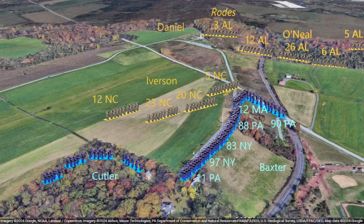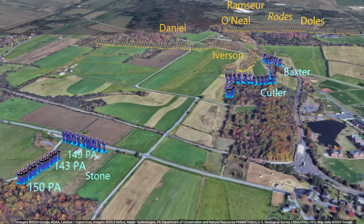We will slide down to Stone's position on McPherson's Ridge at the Chambersburg Pike for a better angle. We are looking north at Oak Hill. The Chambersburg Pike is here. Iverson's brigade is engaged with Baxter and Cutler here. With Iverson now turned in, Daniel's line behind is revealed to Stone's Pennsylvania bucktails at the Chambersburg Pike.